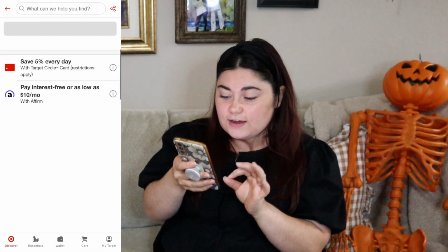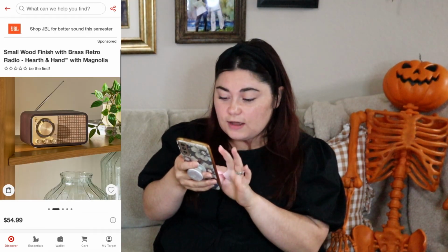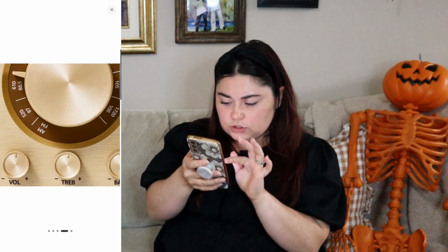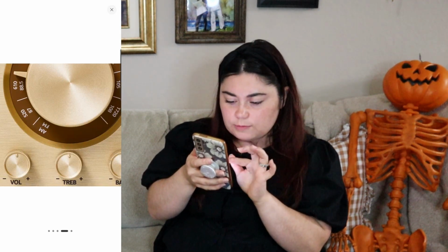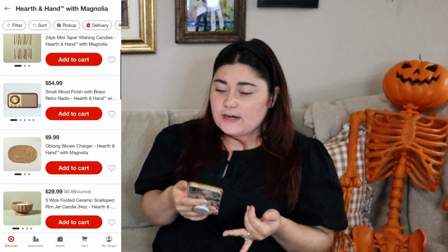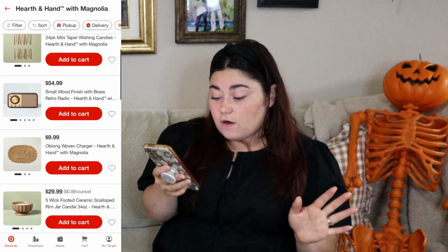This retro radio, adorable. Love the colors. I love that brown, and it actually looks like maybe a really dark cherry wood. Maybe it's just the picture. I don't know. I'd have to see this in person, but such a cute little radio. She is really into making clocks and radios for her lines, and I love all the ones that she comes out with.